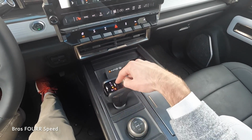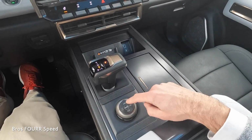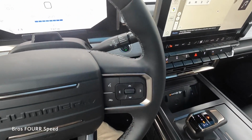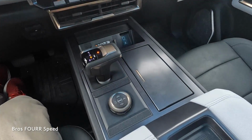There's also a low range gear, and then park is on that right side. And then we get all of these controls for the suspension, so you can raise and lower the vehicle. The one on the left side is for an email address to GMC, so if you have any questions or concerns, that will pop up on the infotainment system.